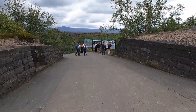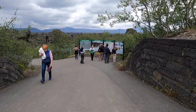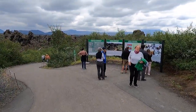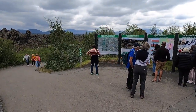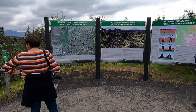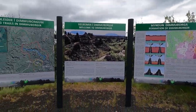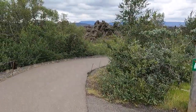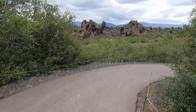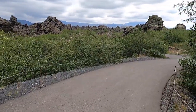If I'm not mistaken, this place is a lava filled formation. You see all those people, tourists, they most likely came from the bus, and they're going back now to their bus. And here is where you can read a lot of information. You can Google this place. You can read a lot of facts about this place.